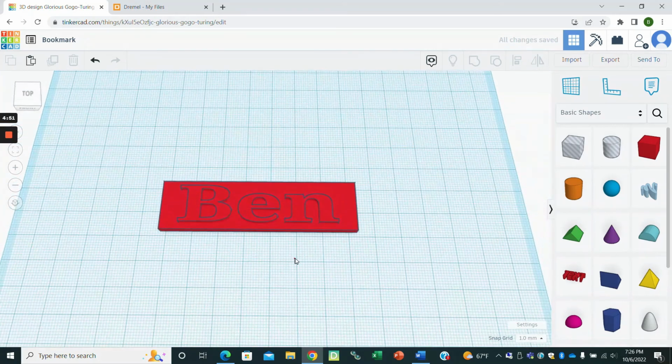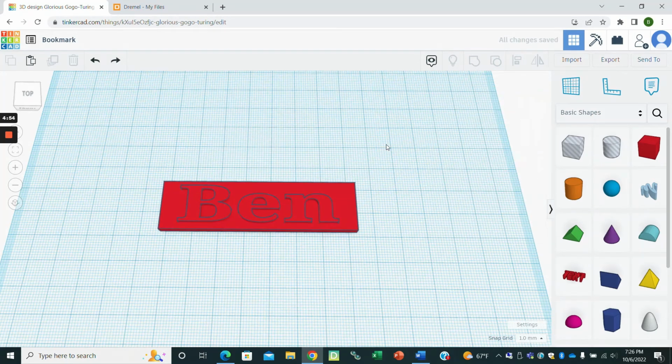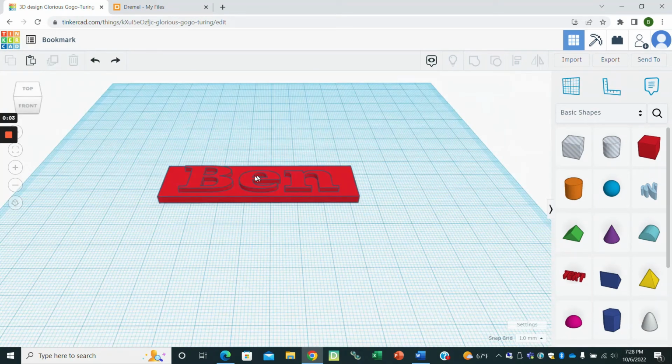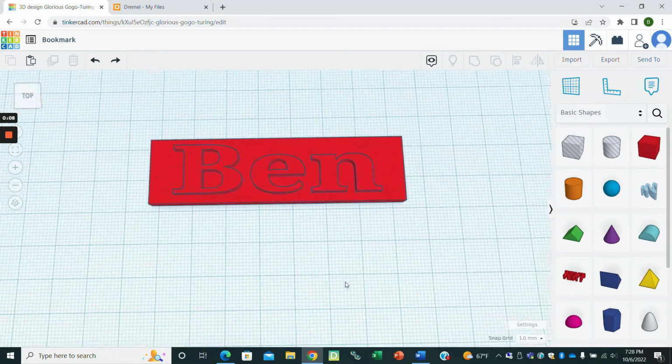on our bookmark. If I want to group this and make it one object, for example, if I try to move it now, it doesn't stay together. But if I want to make it one object, I can highlight everything, come up here at the top, and press group. This right here is actually called a raised face on this, and the reason you can tell is because it's raised above on the bookmark.